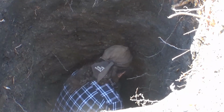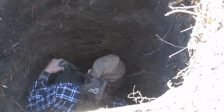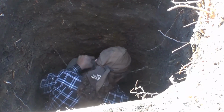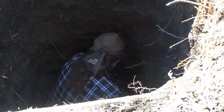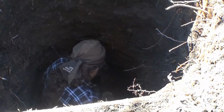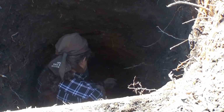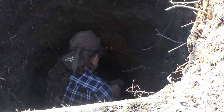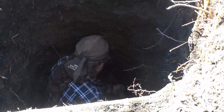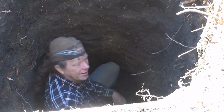But that's where the trash is at, down in there. I don't see nothing else right there handy, but anyway. We'll keep working on it. Hopefully there'll be some bottles down there, something to show. Oh, wait a minute. I just hit something there. Yeah, it's just been a rock. Oh well, getting all excited there. Alright, we're gonna bail that out of there. Alrighty.